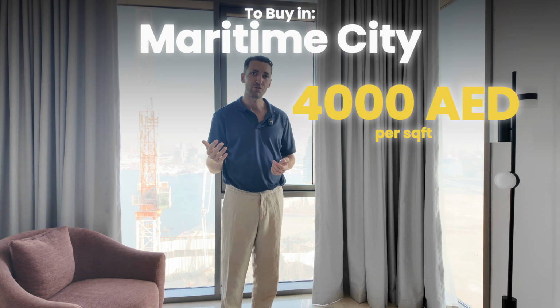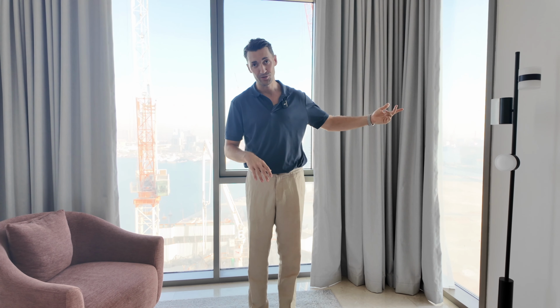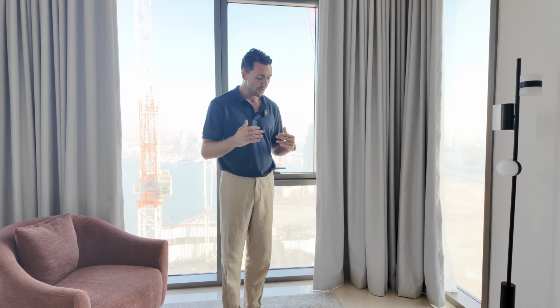If you go out to the most recent launches by Omniyat, it's actually going up to even 3.5, 4,000, depending on the project. And when they release and announce the Dorchester Collection, we should see prices go up to 8,000 or 10,000, if you compare to what they're costing today on Palm Jumeirah, for instance, the Dorchester or the one out there. So that will tell you a little bit about the possibilities here.